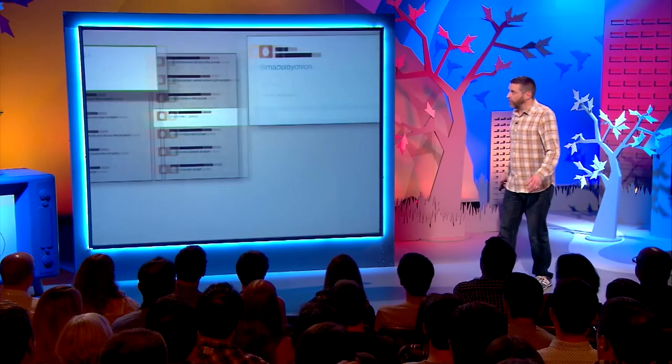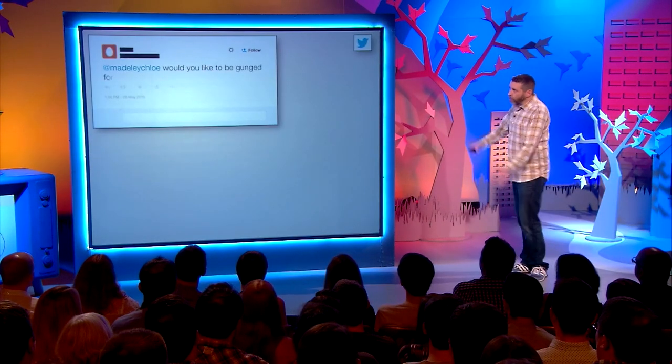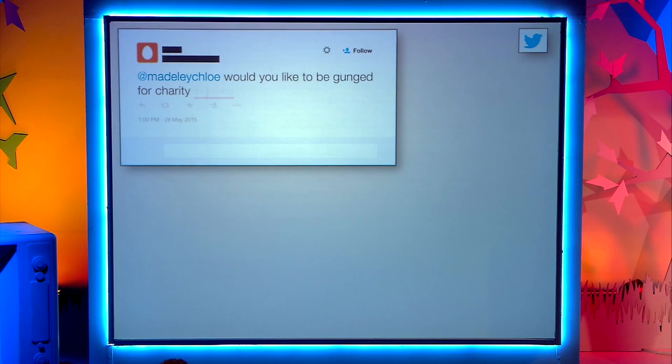But even when he's doing that, he sometimes gives himself away. Like with this tweet to Chloe Madeley. "At Chloe Madeley, would you like to be gunged for charity? In jeans." Doesn't "in jeans" give it away? Why would anyone working for a charity care what fabric was clinging to the legs of their willing gungee?